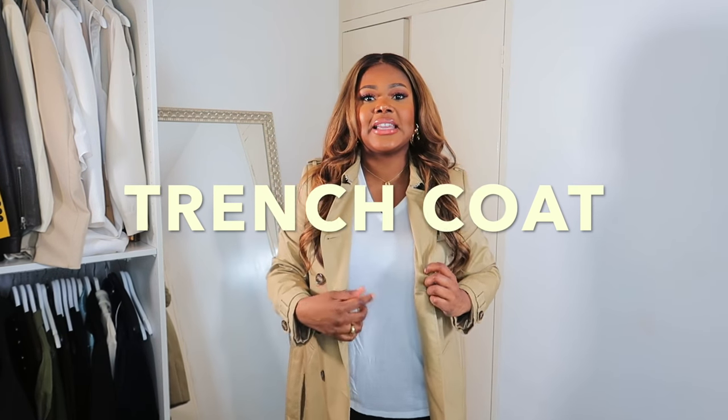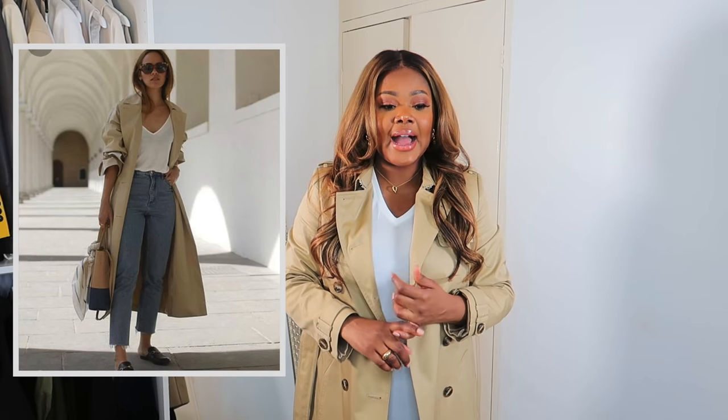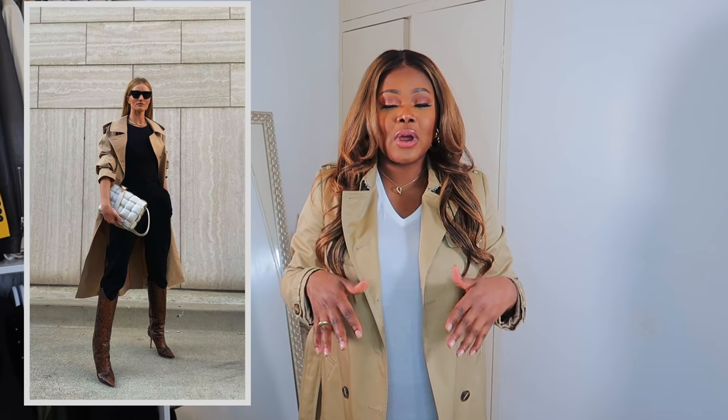So sticking with the outerwear, the next piece that I think everybody needs in their wardrobe to look expensive, to look elevated without breaking the bank, is a good trench coat. Now, trench coats have been around for centuries and centuries, and what I love about them is the fact that they really do add structure and just elevate any outfit. You can wear them casually with trainers, you can wear them for work. There's no occasion that you cannot wear a trench coat to, and that's why I think it's an amazing statement piece that you need.